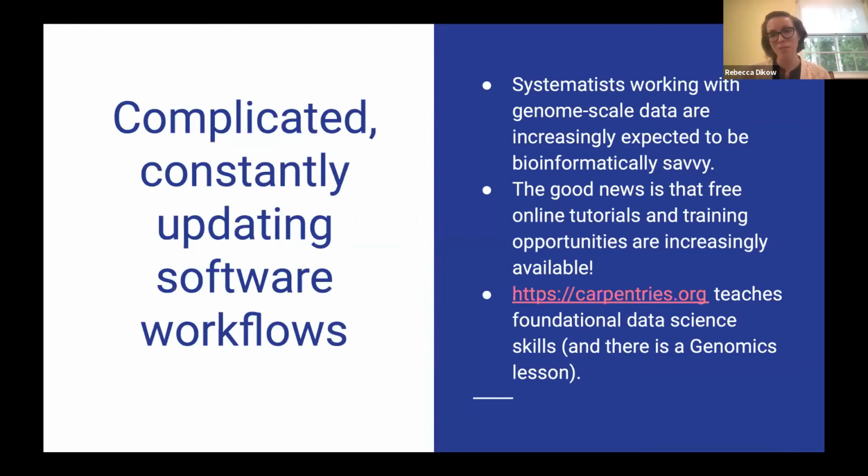And also, as I'm sure many of you are aware, bioinformatics software is not always easy to run, and it's not easy to install, and there's constantly new software, which is exciting. It's a really exciting time to be in biodiversity science, but systematists are increasingly expected to be really bioinformatically savvy and to understand the whole genome workflow in order to produce a phylogeny, and that's a huge challenge. The good news is that there are a lot of really good online tutorials and training opportunities. I would particularly recommend Carpentries for foundational data science skill training. And there's a genomics lesson within the Carpentries curriculum.